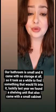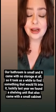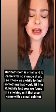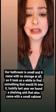Our bathroom is pretty small and it came with no storage at all, so it took us a pretty long time to find a piece of furniture that would fit in it. Luckily, last year we found a shelving unit that also came with a small cabinet.